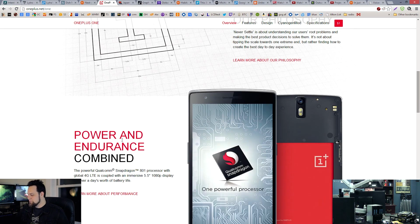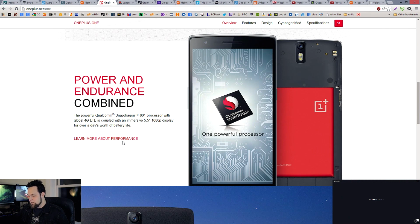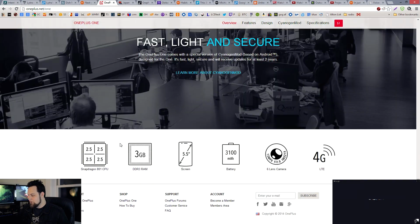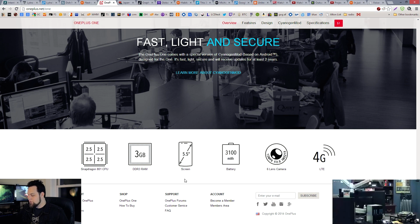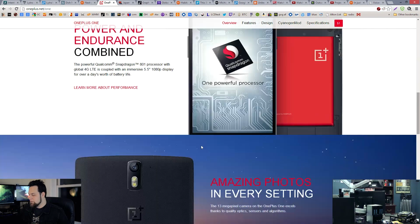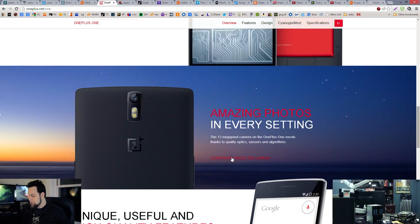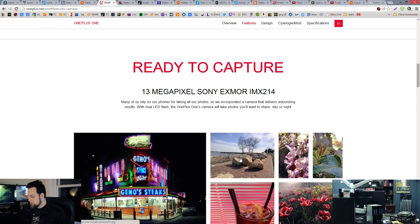Let's talk about the rest of the specifications. Qualcomm Snapdragon, it's the Snapdragon 801, 5.5 inch display, it's 1080p. The specs on this are quite ridiculous. 3 gigabytes of RAM, a 3100 milliamp hour battery, a 13 megapixel camera, and I believe there's a 5 megapixel camera facing you, and it also supports 4G LTE. So this thing is completely loaded. It's sleek. It's pretty small. Yeah, they're advertising amazing photos and all that sort of fancy stuff.